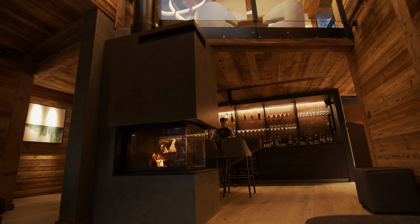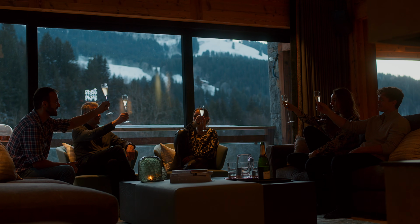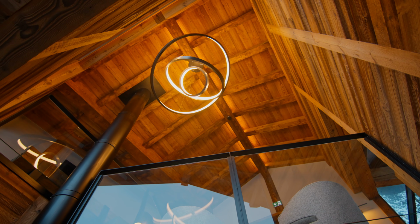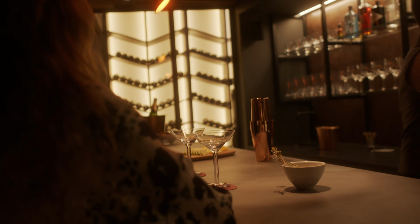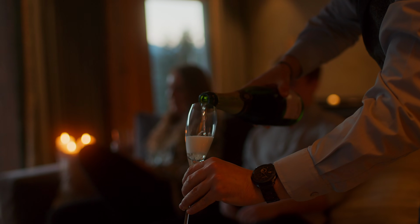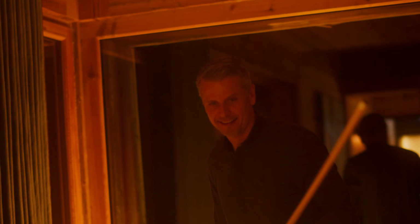So why would you choose to stay here? I think for me it comes back to that original design brief about having fun. And if you, as a group, can really bring that energy and passion, then this is a property that's really going to give that back to you. It's going to echo that for all the facilities and the creativity of the spaces. It's going to create a really unique atmosphere for you to celebrate with your friends or your family. And if you can bring that energy, it's going to reward you.